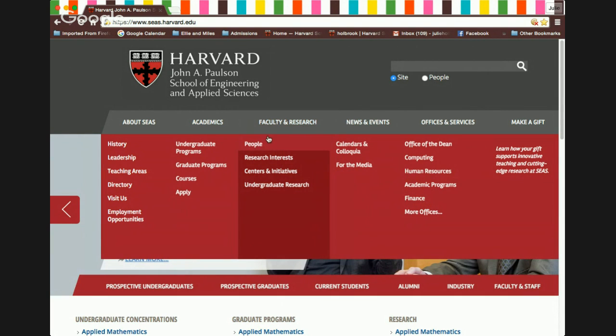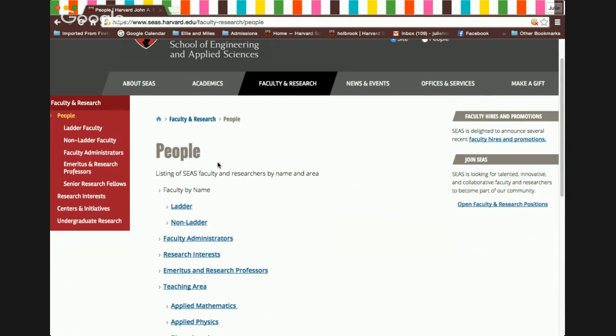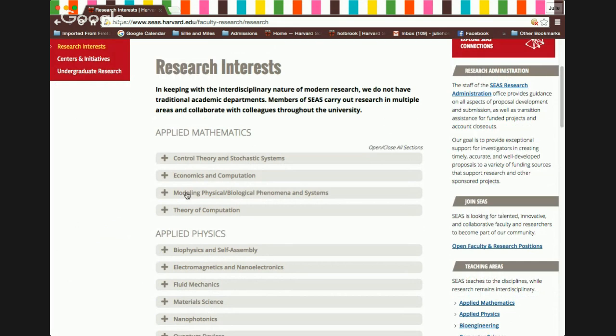If you click on this faculty and research, you'll get to a link called People. Come to People, and you'll see faculty. You'll be able to link to ladder or non-ladder faculty. But probably most importantly and most useful are research interests. When you click on this page for research interests, you'll see all of our major areas, again, applied mathematics, applied physics, bioengineering, and then these subfields. These subfields are where faculty identify themselves as doing work in a particular field.